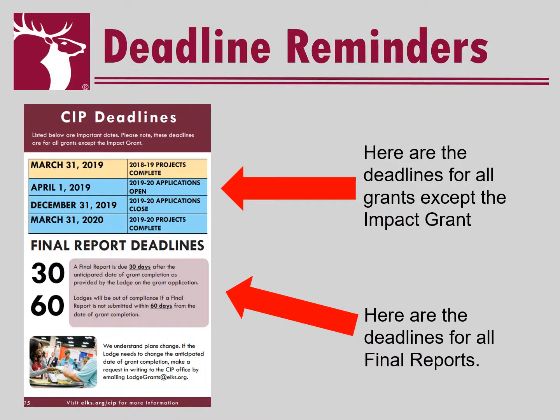All right, so some deadline reminders. The first, the top, those are all the deadlines for every grant except the impact grant. As you can see, April 1 is when the applications open, December 31st is when they close, and the funds must be used and the project complete by March 31st, 2020. For those of you keeping score at home, that's back to a full year of grant use. All right, and going back to the top, we have March 31st, 2019 as the 2018-19 project completion date. So make sure that you finish up your old grants before you apply for new ones.